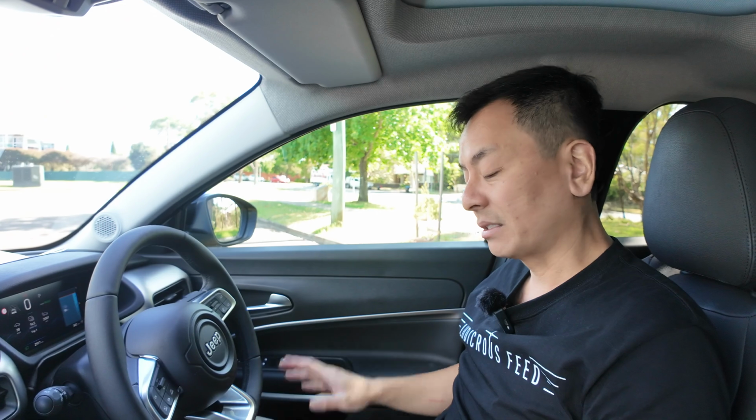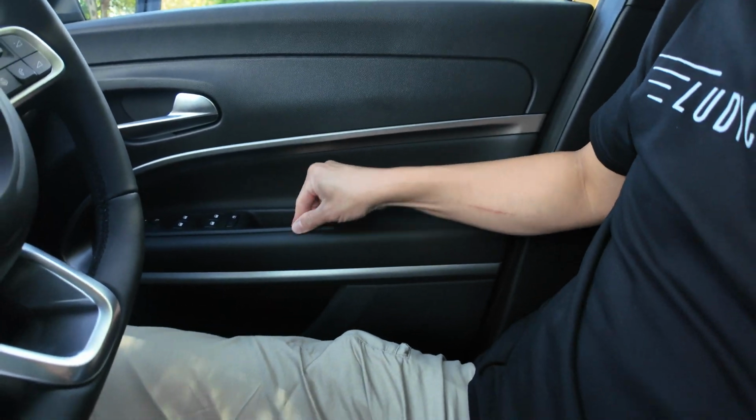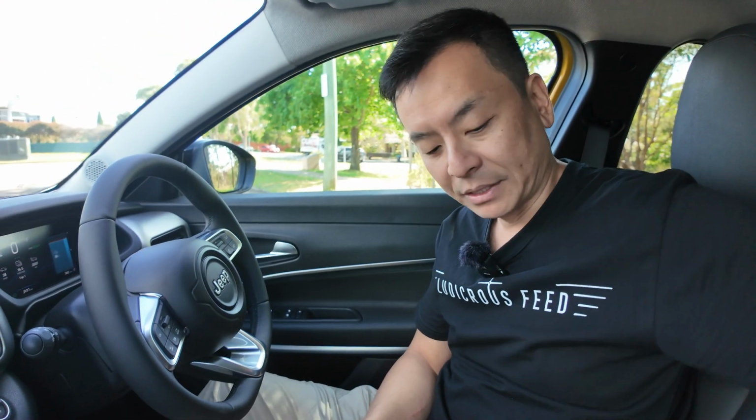Not too much piano black, so that's something. This sort of chrome trim is nice. Even this is hard too, which is, well, maybe a tiny bit soft, but even then, it's hard here too. Just something about hard plastics makes it feel cheap, even though this car isn't cheap, it's 60 grand before on roads.